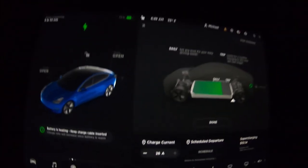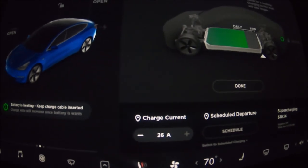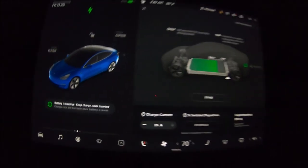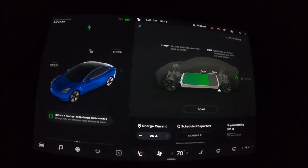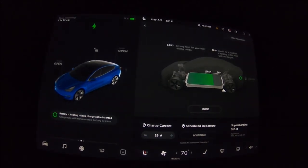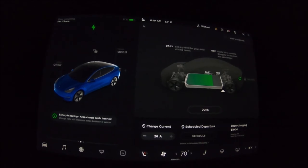Currently it's telling us it's over 6 hours remaining, but for some reason it doesn't want to crank up all the way up. That is a little odd, but I'm pretty sure we'll get up to 100% or close to it. We only have about 165 miles to go, I guess, somewhere around there. So we'll be able to make it.